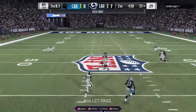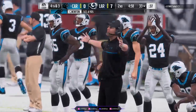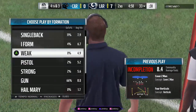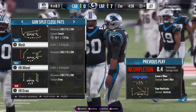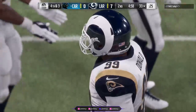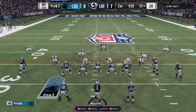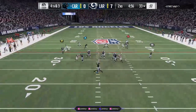Out of the gun, Newton. And that is incomplete. Really good, smart play by the defense, understanding 3rd and short, guarding the first down sticks, and being able to make a play on the football and bat it down. The offense leaving the field. They're going to stay out and go for it on 4th and 3. They are going to go for it.